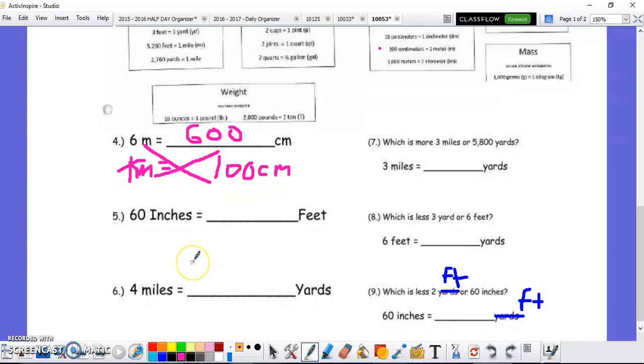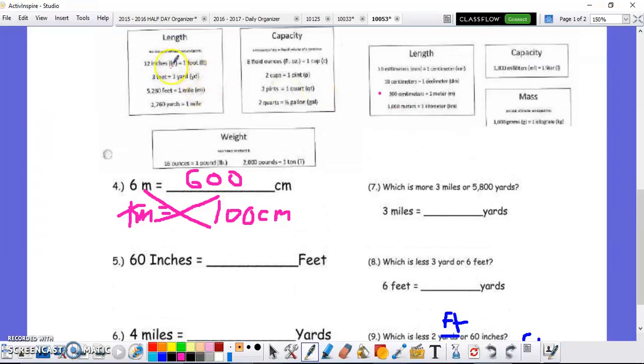Same can be said here for inches to feet. I'm starting small to big in this case, however. So how do I make that a division gig? Here's how. I need to find the basic unit of measurement. If I have inches up here, which would be in length, 12 inches must go directly underneath 60 inches. And my equals 1 foot must be directly underneath 1 foot. And because I started at inches, small, going to big, feet, small to big, it's a division gig. I can actually see that this is kind of like a fraction, and a fraction is nothing more than a division question in disguise. 60 divided by 12 will get me the fact that 60 inches is equal to 5 feet.